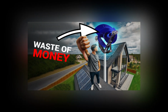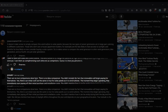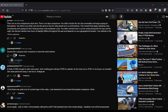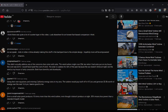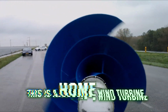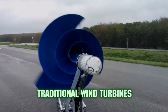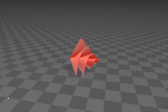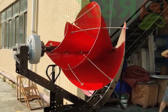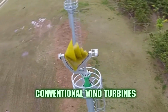In my previous video about the Liam F1 wind turbine, I received quite a bit of backlash in the comments. Many viewers argued that there wasn't a real comparison and noted issues such as there's no sun at night, implying that wind generators might perform better in some cases. Let me clarify. This is a home wind turbine we're discussing. In real-life situations where the wind blows continuously, traditional wind turbines can actually outperform the Liam F1. The criticism also touched on the lack of long-term tests, a valid point since these turbines aren't widely used yet. Without extensive field tests, it's hard to compare them directly to solar panels or conventional wind turbines.